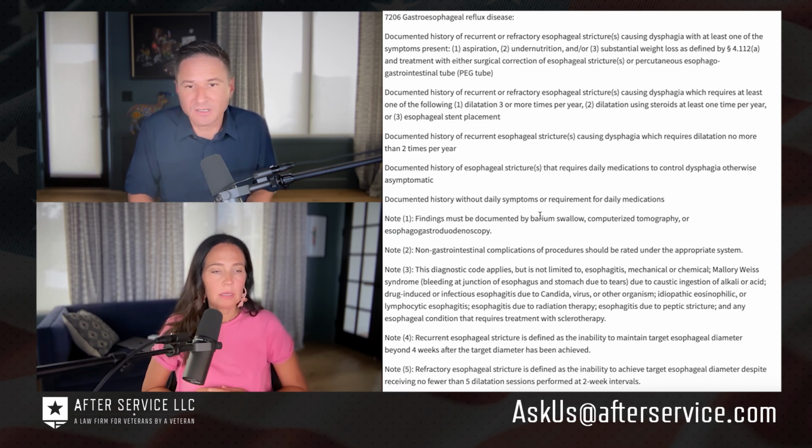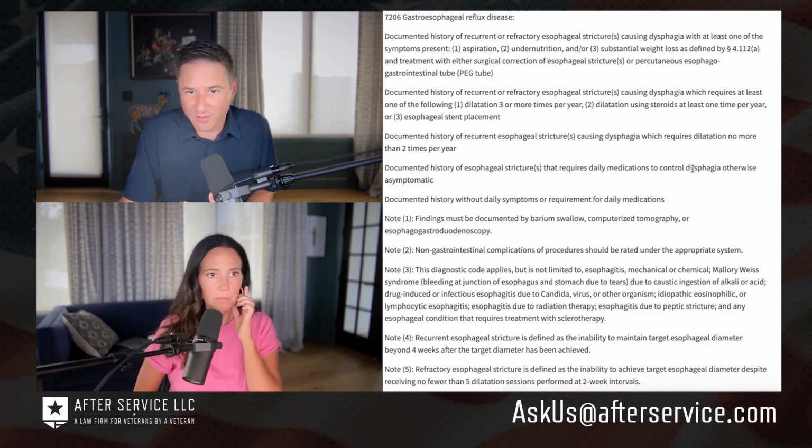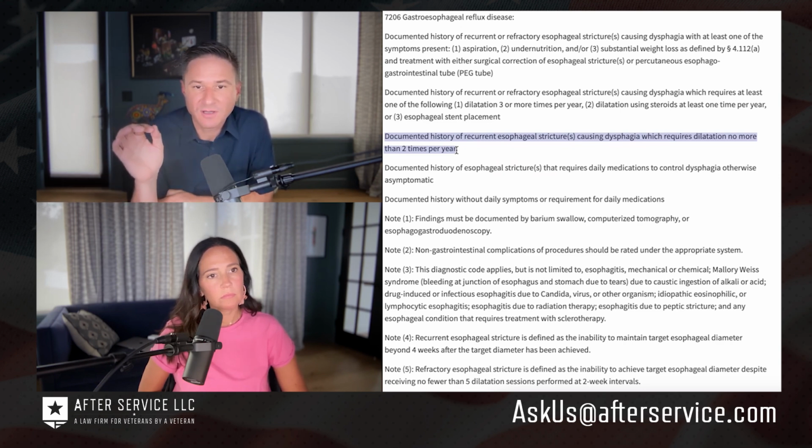Yeah, and you can see, going through these rating criteria, if you just have a documented history without daily symptoms or requiring medications, you get 0. To get 10%, you have to have the documented history that requires medications to control the difficulty swallowing. To get a 30% rating, you have to have a documented history of recurrent esophageal strictures causing dysphagia, which requires dilation at least once a year. So it says no more than 2 times a year. So you at least have to have it once a year.